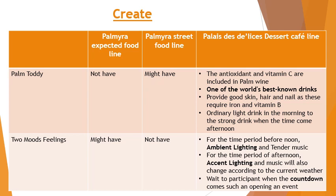The palm toddy is a kind of world best known drink in Asia and Africa, and also in South America. The good thing is we can obtain good skin and nail health by consuming it. But another interesting thing for the customer is that it's only an ordinary light drink in the morning, but it becomes a strong drink when the time comes in the afternoon and evening. So it will be one of the exciting things for the customer.